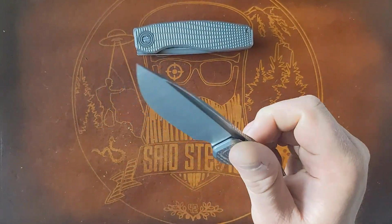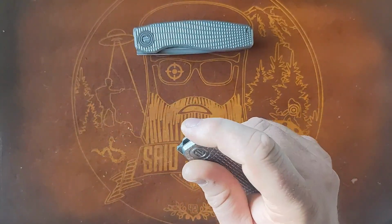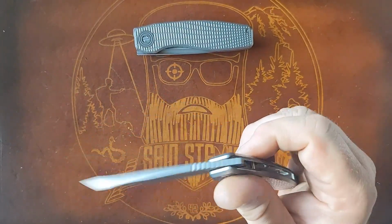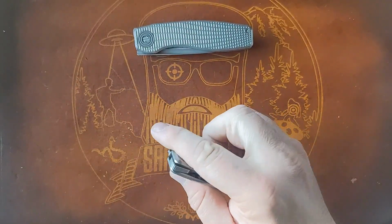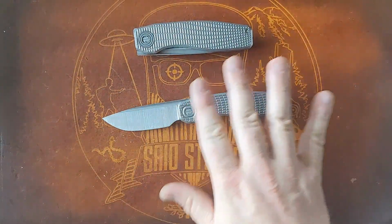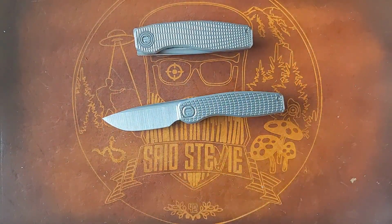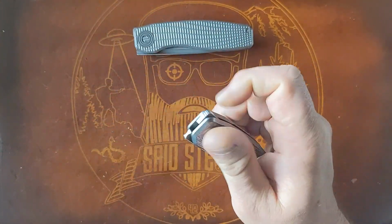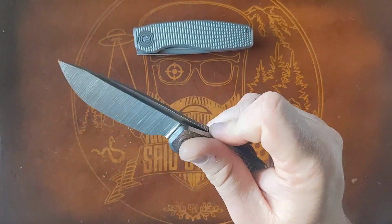And as I said, I was out in the snow when I took a drive the other day. I was wearing gloves and had no problems with them. So I would absolutely carry this knife. Not every day, I still have rotations of knives. I don't have my one knife that I carry nonstop. But this would be an absolute user for me. This would not be just a safe queen. This would be in pocket quite often.